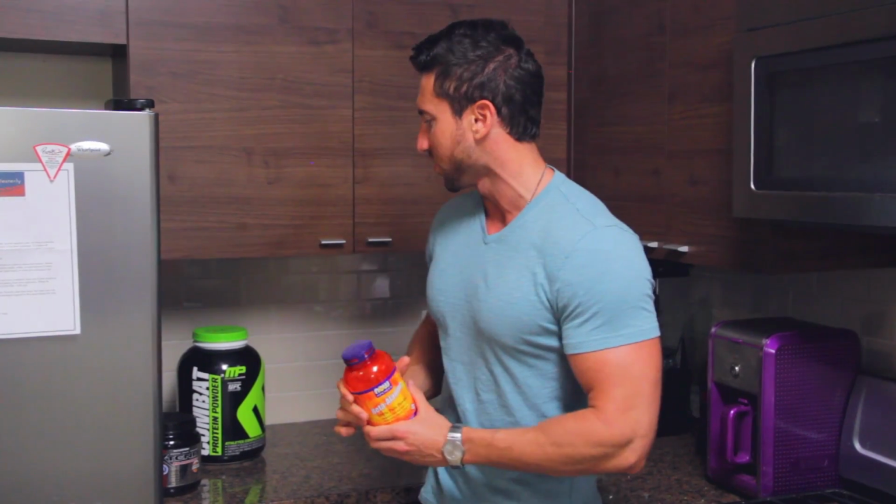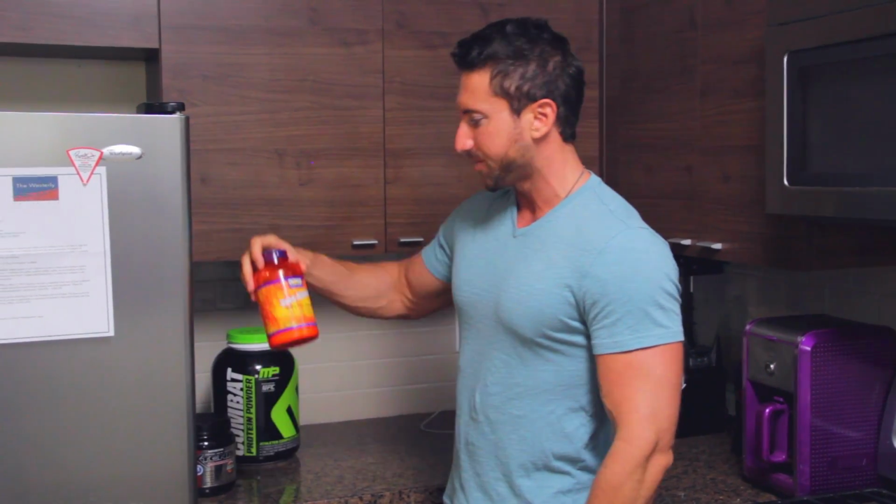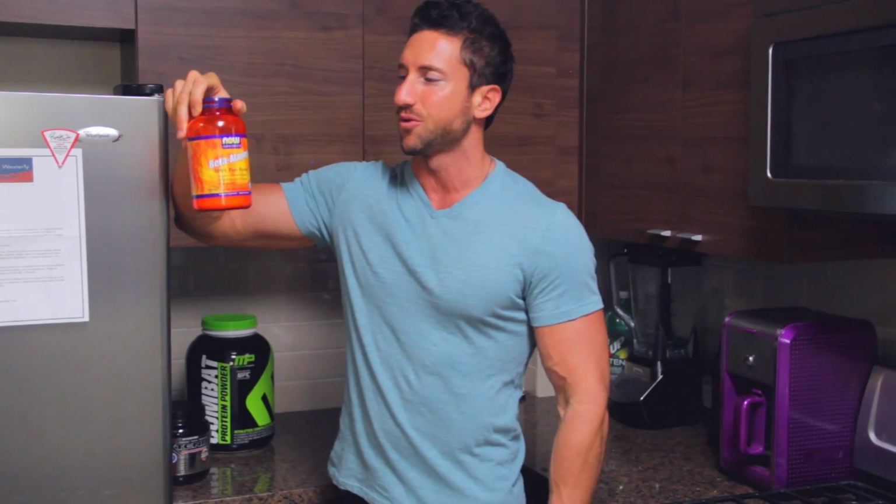And then beta-alanine is going to help with the muscular endurance and delaying that muscle fatigue. So when you have creatine and you have beta-alanine together, you really have the perfect combination pre-workout to go through a maximum intensity workout. So this stuff, I got a long time ago. This lasts for a really long time.